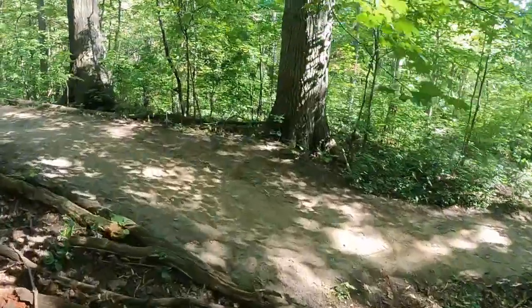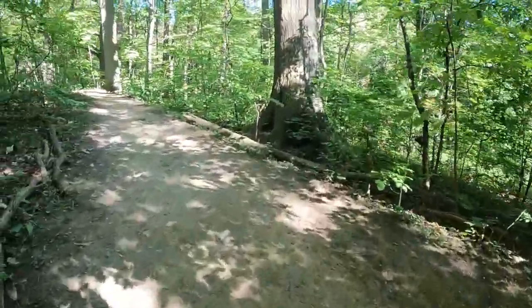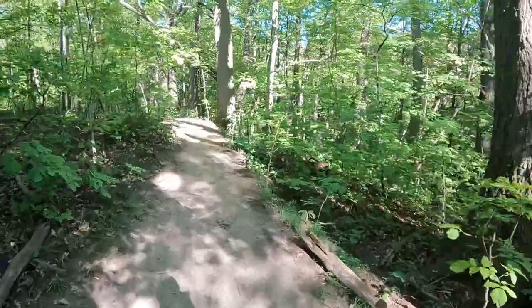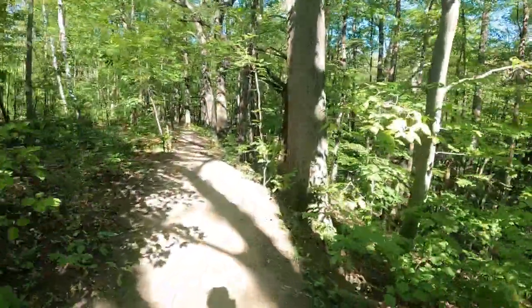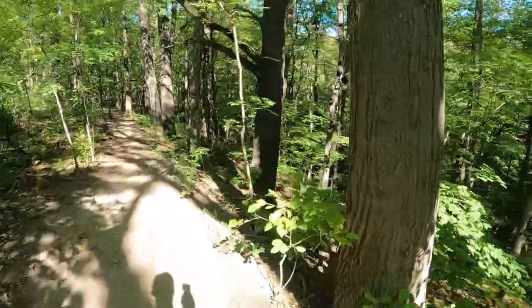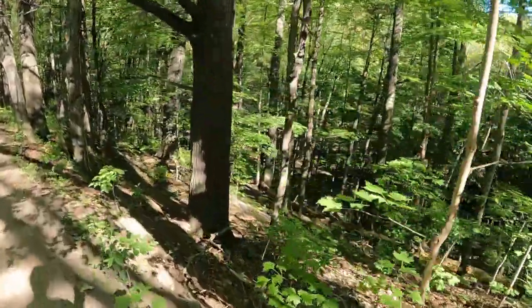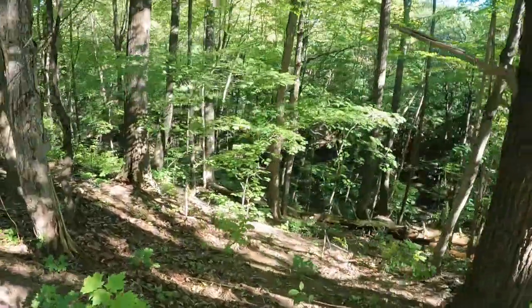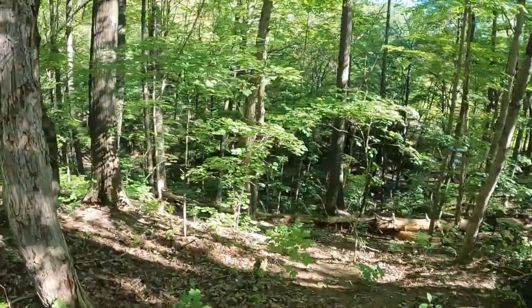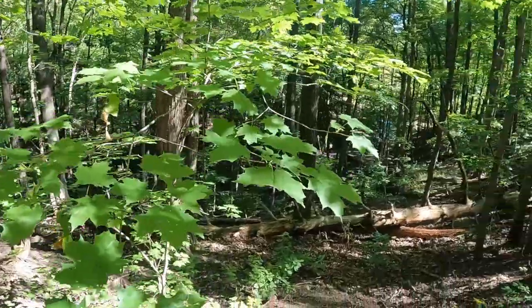This is back onto the regular path. And we're still up high on the hill. We'll just keep going in this direction. And we're walking above the ravine that you see when you come in shortly from the entrance. So we take a little detour down here.